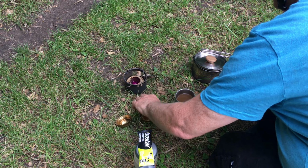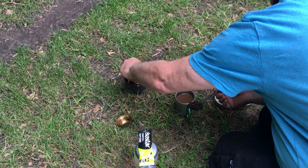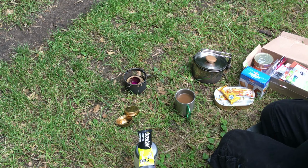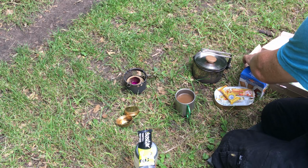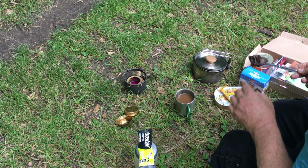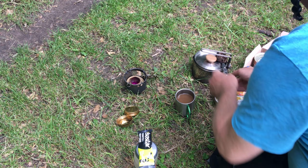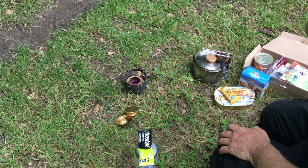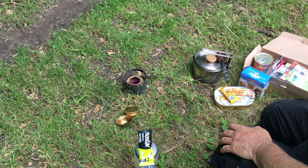Putting the lid back on the transient. Oh, that's still hot. I'll leave that for a minute, let it cool down. Right. Keep that to one side. I'm not going to chuck that in the countryside. A sip of coffee. Oh, I need that.